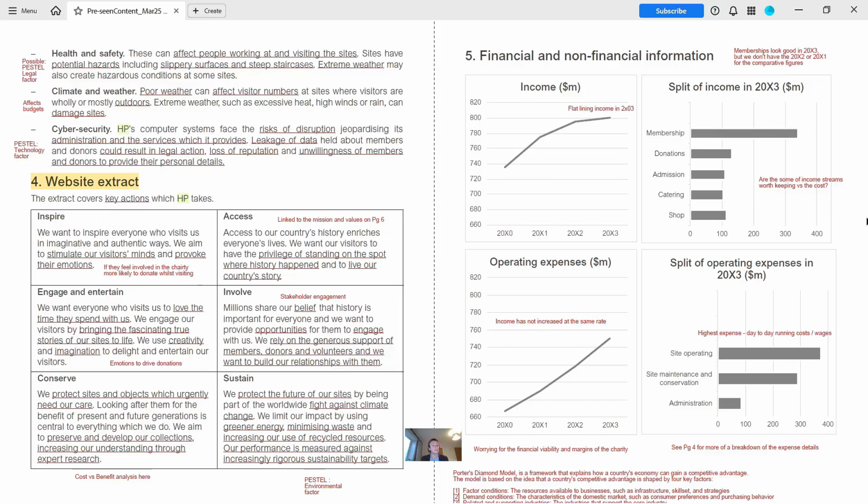There is also climate and weather. So if you get poor weather, it affects visitor numbers. Most of these sites, as you would expect, are outdoors and they damage sites. So this is all budget related, but be really specific when you're referring to the costing side of it and the implications for the charity as a business. That is where you're going to pick up on those professional skills of commercial acumen. And the last one on here, we have cybersecurity, another link to technology factors of the PESTLE model.